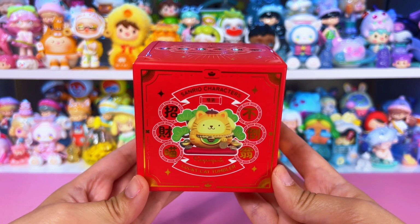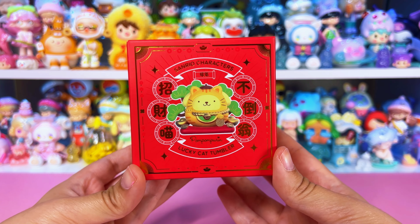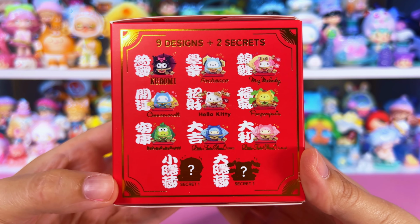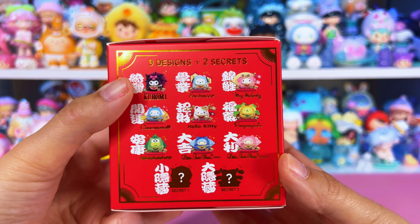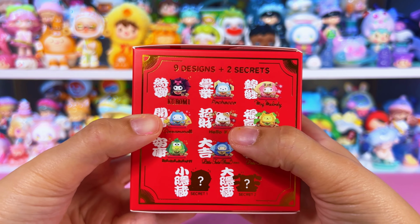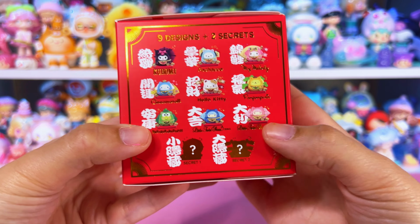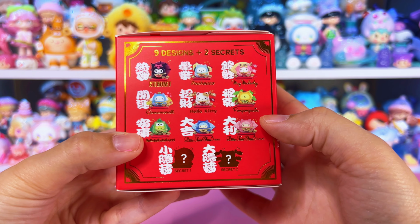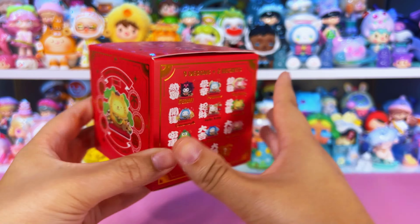All right, I saved this one for last because I'm really excited about it. This is the Sanrio character's lucky tumbler. Here are all the options. I think the ones I want the most are Pochacco, Kuromi, Cinnamon Roll, Pom Pom. Hello Kitty actually looks really cute in this one. I like the colors. And you know how I feel about Little Twin Stars. They should not be separated. They should be in one figure. So we don't want those. Any but those.